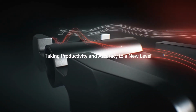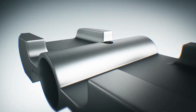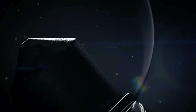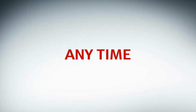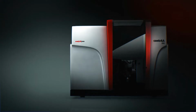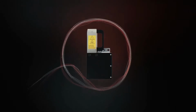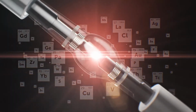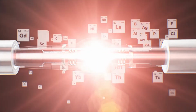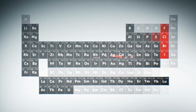Even for challenging sample matrices, the simplicity of the AAS technique is granted. Using a xenon lamp, any wavelength of any element is available for analysis at any time. Fast wavelength switching reduces measurement times and allows screening analyses of unknown samples. And it enables the detection of nonmetals such as sulfur or halogens.